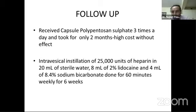Anything to say, sir? Dr. Shivam? I think, as has already been said, pentosan polysulfate will require at least around 3 months to show efficacy. That's a problem in this case. So we can't say exactly whether it is working or not in this patient. Okay. So if she's not able to afford it, then we might have to think of other ways, like intravesical instillation. Yes, we went for intravesical instillation of heparin and lidocaine.